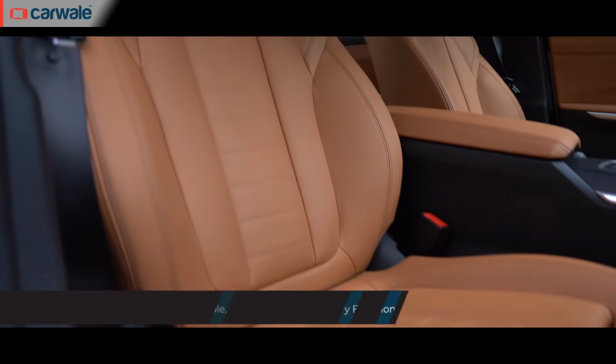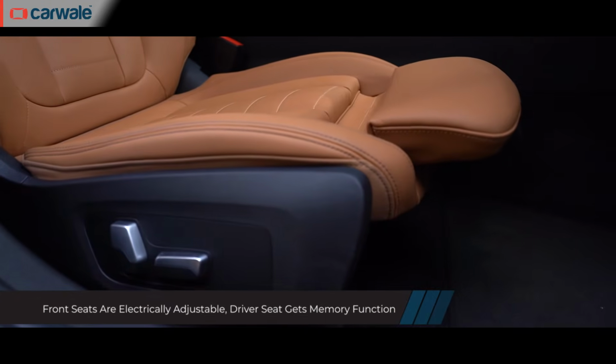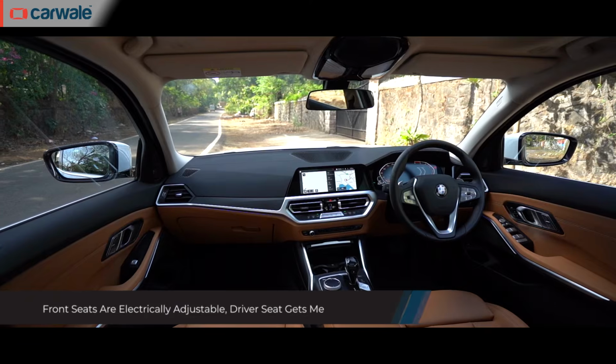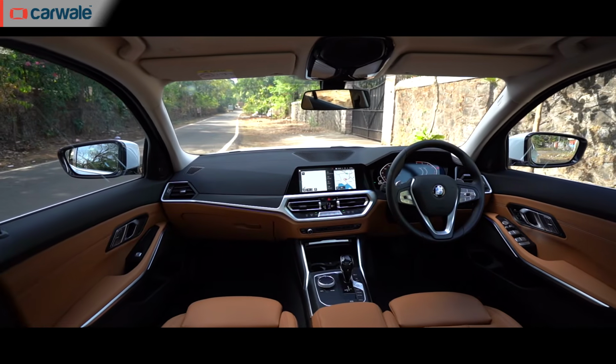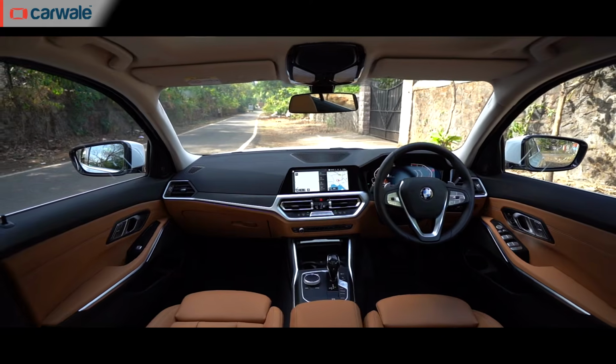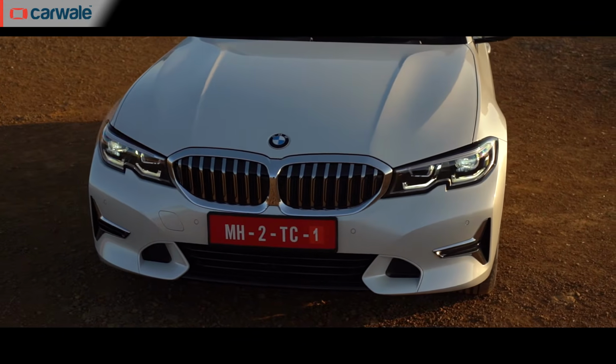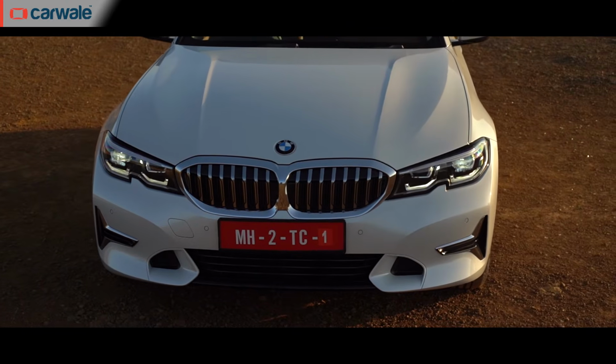The seats themselves are quite comfortable with electric adjustment for both seats and the driver's seat getting a memory function. The visibility all around is surprisingly good thanks to the large glass area, and the sight of watching those lines on the hood lead the way is a BMW 3 Series experience in itself.